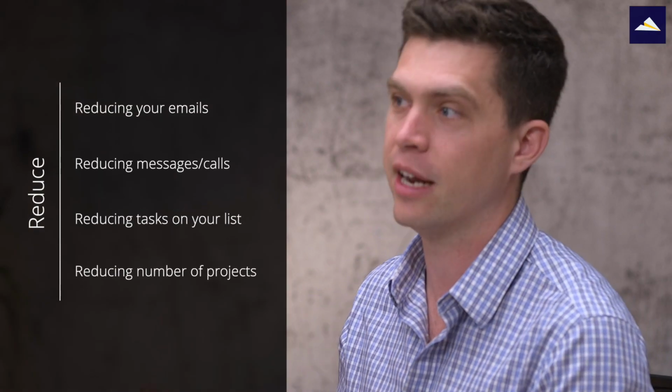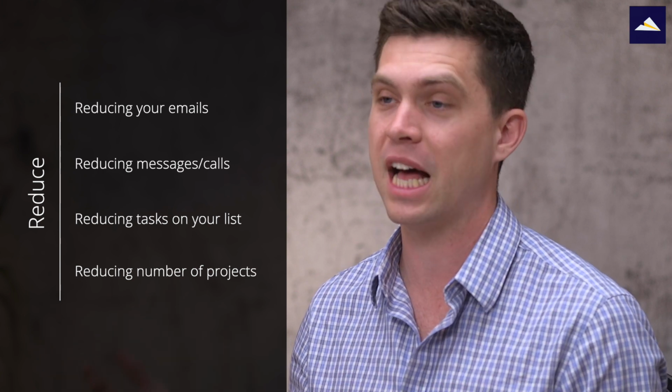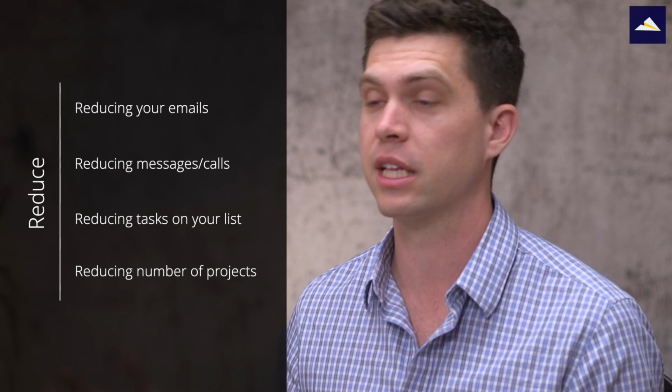There's this saying about inbox zero. What about zero inbox? What about just not receiving so many messages? What if you just unsubscribe from all of those things? Not about managing the mess and managing the noise. It's literally about reducing the noise, reducing the number of emails that you get, reducing the number of messages, reducing the number of calls, reducing the amount of tasks on your to-do list, and reducing the number of projects. Only by having less to manage are you going to really be able to free up your mind and free up your creativity.